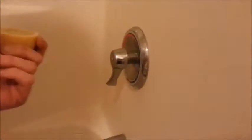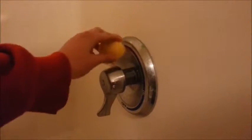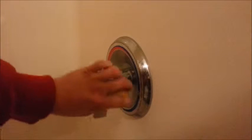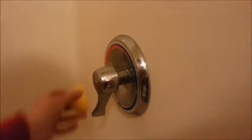So one of the biggest problem areas that we see hard water stains is in the bathroom and in the bathtub. So here we have hard water buildup on this dial here. So to get rid of it, you take the lemon and you rub it into the problem area, which in this case happens to be the whole dial.